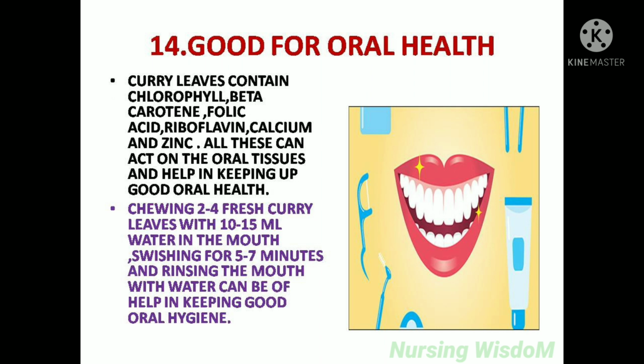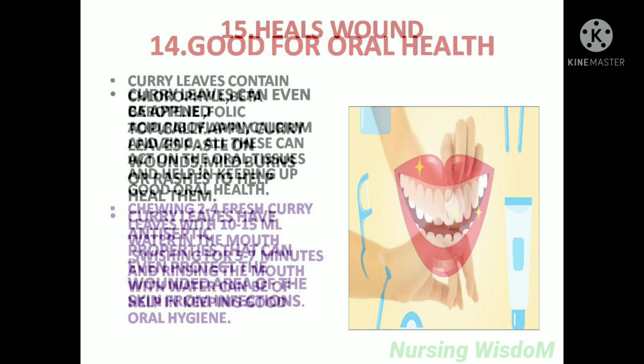Good for oral health. Curry leaves contain chlorophyll, beta-carotene, folic acid, riboflavin, calcium and zinc. All these can act on the oral tissues and help in keeping up good oral health. Chewing 2 to 4 fresh curry leaves with 10 to 15 ml water in the mouth, swishing for 5 to 7 minutes and rinsing the mouth with water can be of help in keeping good oral hygiene.